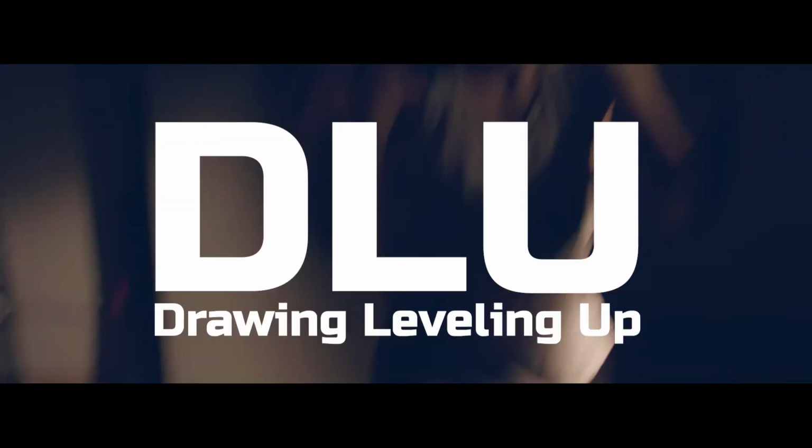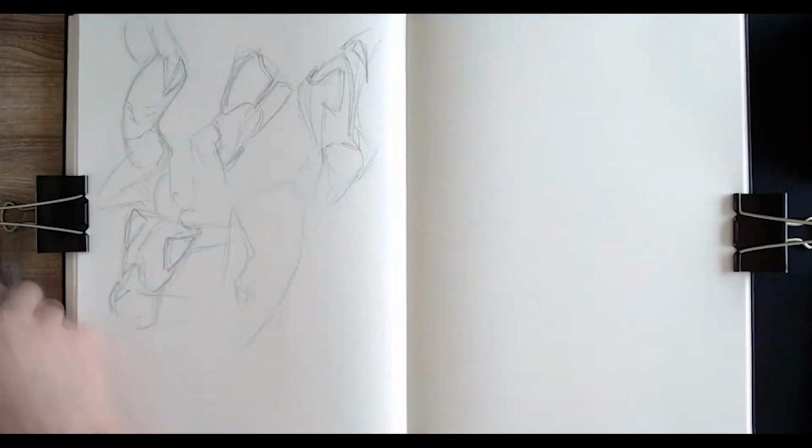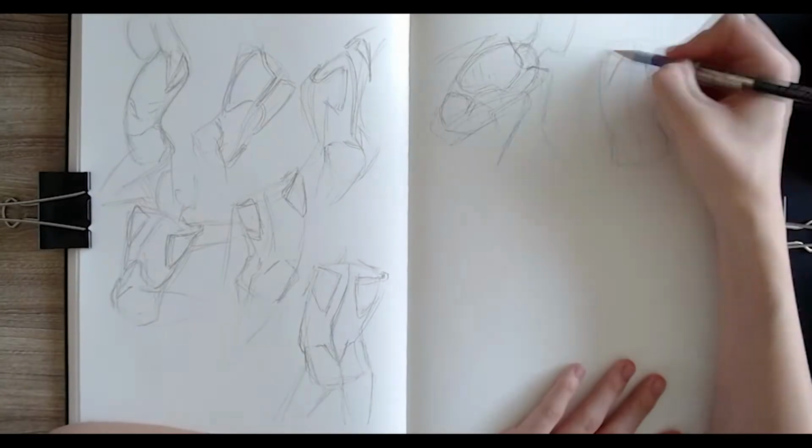Day 21 of my drawing leveling up challenge. Day 21 is important because some things are changing for my drawing leveling up challenge.